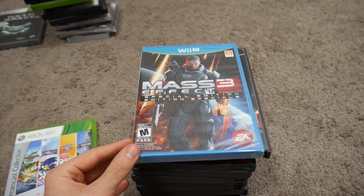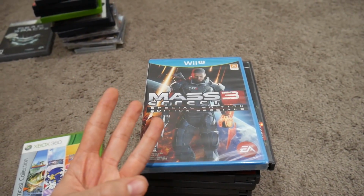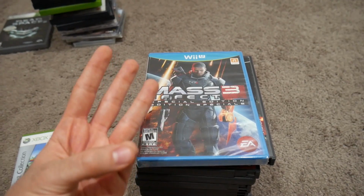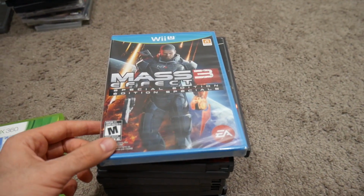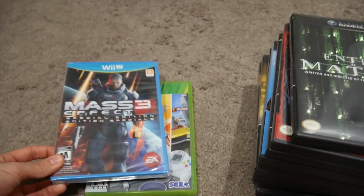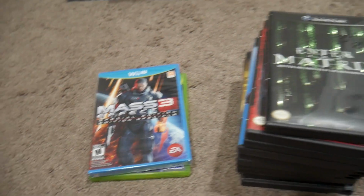Mass Effect 3 Special Edition on Wii U, $3. $3, that's it. Brand new. It was too cheap for me to pass up, so I decided, you know what, cool, let's throw it into the collection. So $3 for Mass Effect 3.